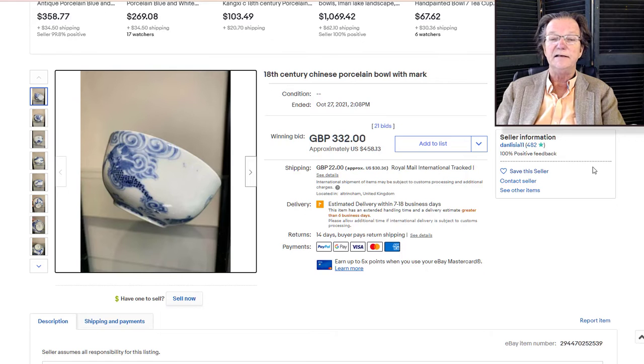because it just said 18th century Chinese bowl with mark. Those of you that know maybe would have spotted it, but Blue to Hue is one of those areas that's not widely known or understood. It was porcelain that was made in China for the Vietnamese market when Vietnam was sort of under the wing of China, and they did a lot of trade back and forth. So that's the history of those. It's a very interesting history. There's a lot of information out there about it.